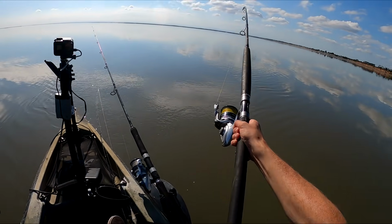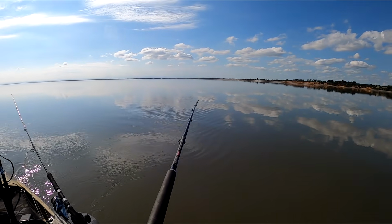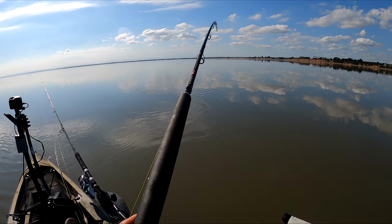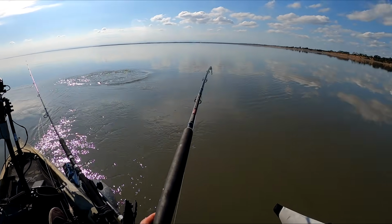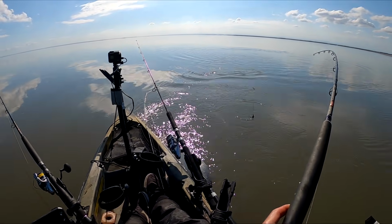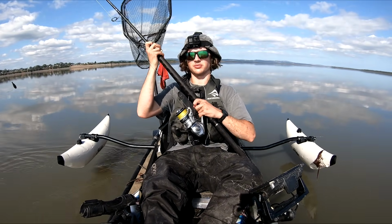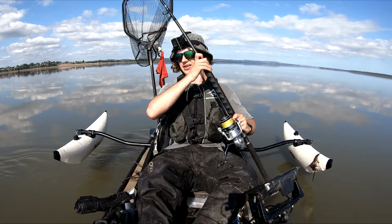Ooh, that took off too. What is that? It's on the pilchard yet again. Is that another gummy? It's such shallow water that they come right up near the surface. Feels pretty decent. Oh, there he is. Is that an elephant or a gummy? It's an elephant, on an old pilchard. That is a solid fish. We are in 1.5 meters of water, yet we just caught a good gummy shark and now a really good elephant shark.